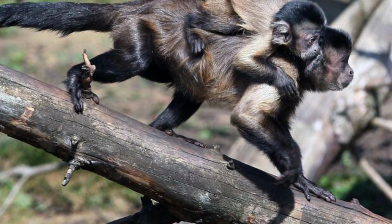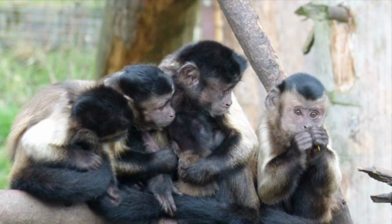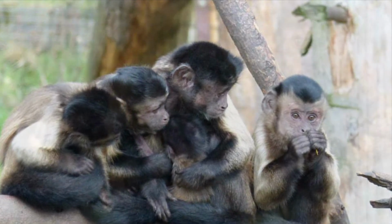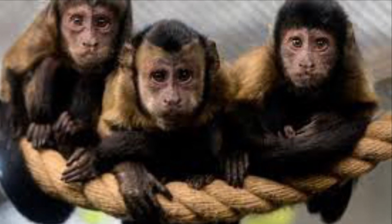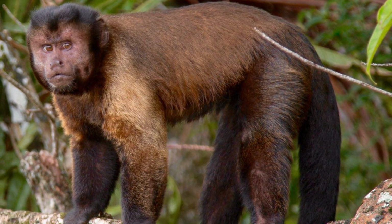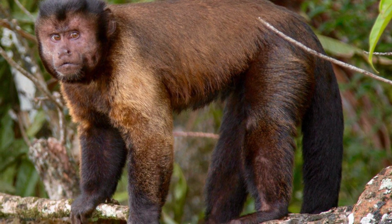At 6 months, the baby seeks contact with older members of the troop, although it continues to suckle from its mother for up to a year. Male capuchin monkeys reach maturity at 8 years old, while females reach maturity at 3 to 4 years old. And capuchin monkeys can live to be 35 to 45 years old.